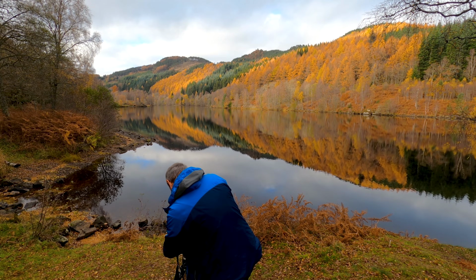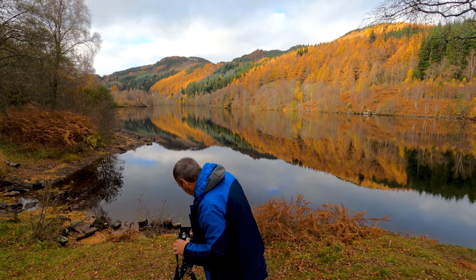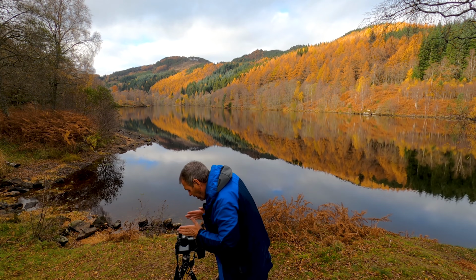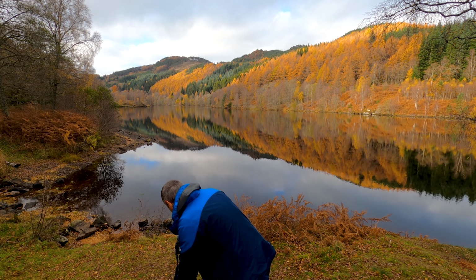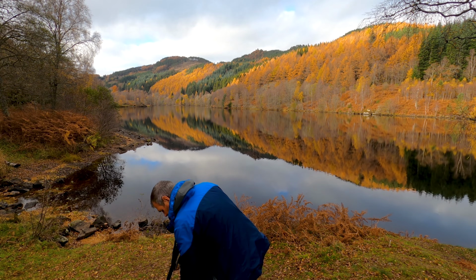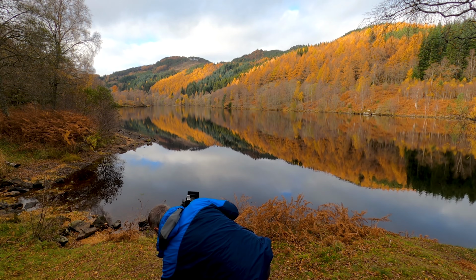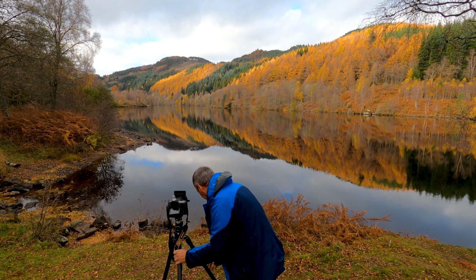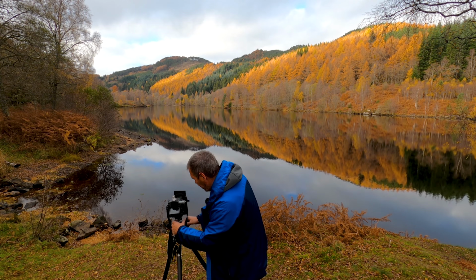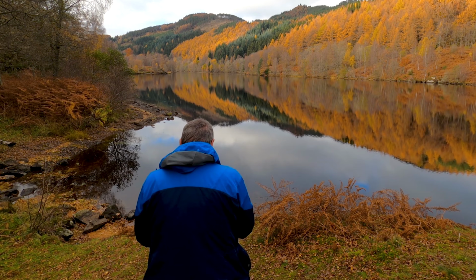Okay, the only thing I've just noticed, if you go too low, you've got bracken over here on the right that's intersecting with the line of the reflection. So I need to just raise up to right there. Little details like this make a big difference. Watching all the lines within your frame, what intersects, what merges. Now I've just got to wait for some light.